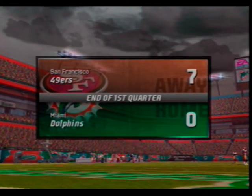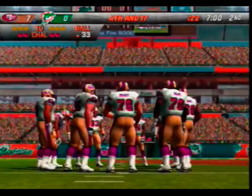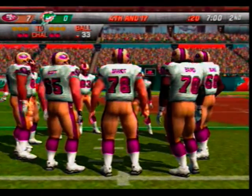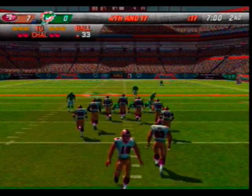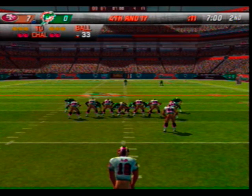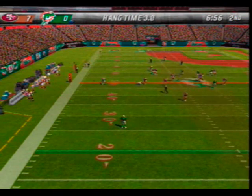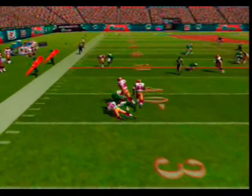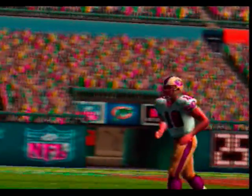The score is 49ers 7, the Dolphins nothing. The teams have switched sides, and we'll start the second quarter. Allen comes into the game for the punt. Crane lines up deep for the punt return. From the 29-yard line, Crane doesn't have a whole lot of room to work with, getting it to the 37.